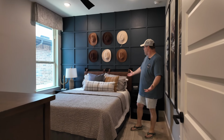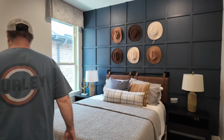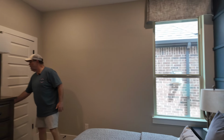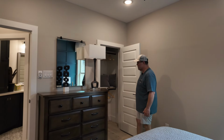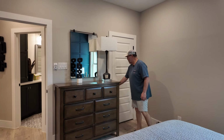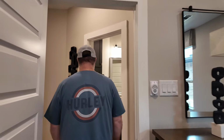I mean, here we are with a full-size bed, two nightstands on either side. You've got your big nightstand here, and then you've got a closet that is perfect size, right? Yeah, it's a very comfortable room. Yeah. Then you come through.